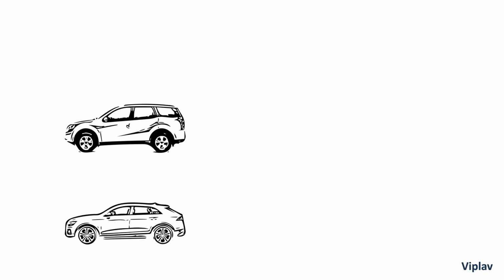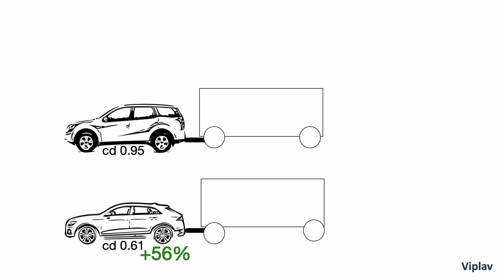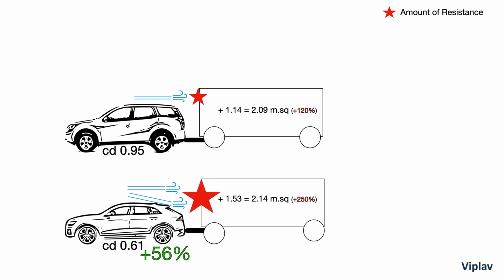To illustrate, take a test conducted by Mercedes, in which a sedan with a drag force of 0.61 and an SUV with a drag force of 0.95 were compared. With a higher number indicating poorer efficiency, the sedan was 56% more efficient than the SUV, given other constant conditions, without any attached trailer. Adding two equally weighted trailers, the drag force for the sedan rose to 2.14 meters squared, an additional 250%, while for the SUV it increased to 2.09 meters squared, or 120%, reversing the advantage and actually making the SUV more efficient.